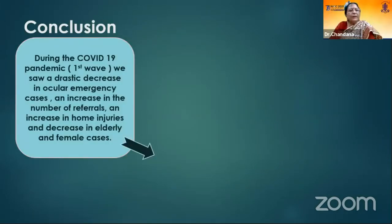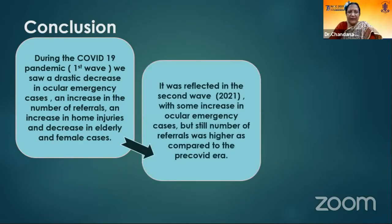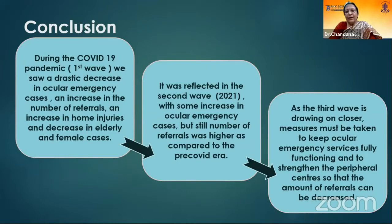So to conclude, during the COVID-19 first wave, there was a drastic decrease in ocular emergency cases, an increased number of referrals, increased home injuries compared to road traffic and playground, and a decrease in elderly and female cases. In 2021, the second wave, the number of referrals was still higher, but ocular emergencies improved compared to the 2020 period. We now have to prepare ourselves for the third wave. We should have enough facilities at the peripheral centers, and our government should take care of these things. We have to urge them that in the third wave, we should not lose so many eyes and so much vision. Thank you, sir.